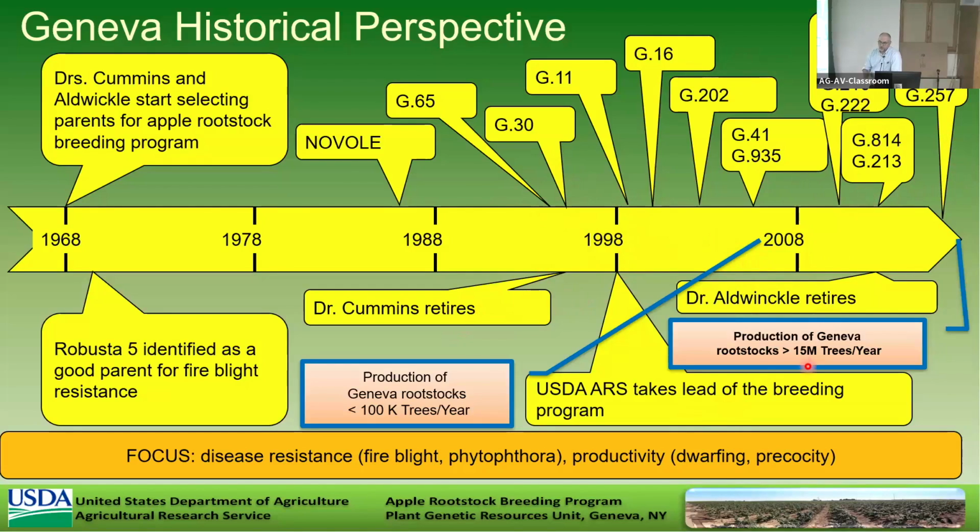And the production right now of rootstocks is about 15 million. It goes up and down. 15 million trees planted every year, maybe sometimes up to 30 million, depending on the planting projects around the world. So we have more than 100 million trees in the ground, Emily, right? So Emily's right here from CTL, and I'll have a slide about them.